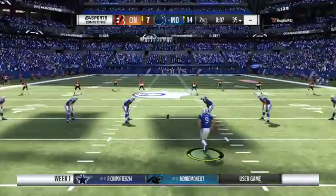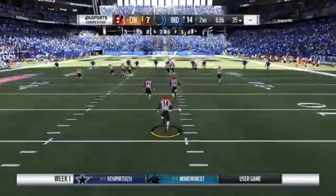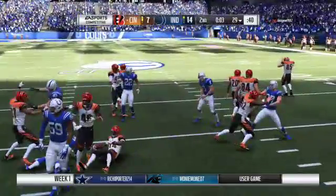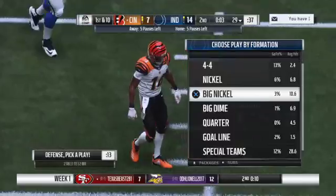Out to kick is Janikowski. J.J. Nelson now to return. And it's a pretty good return here as he'll get it up to the 29-yard line. Now this Bengals offensive unit ready to see what they can do here.